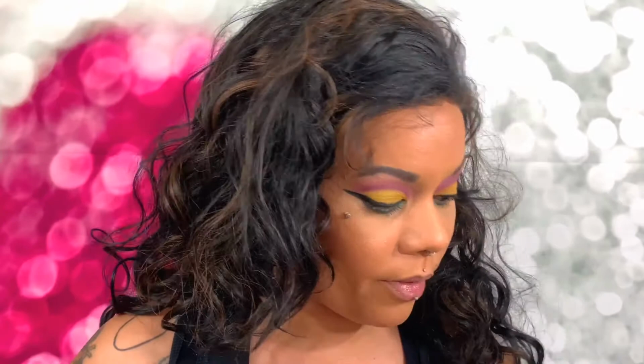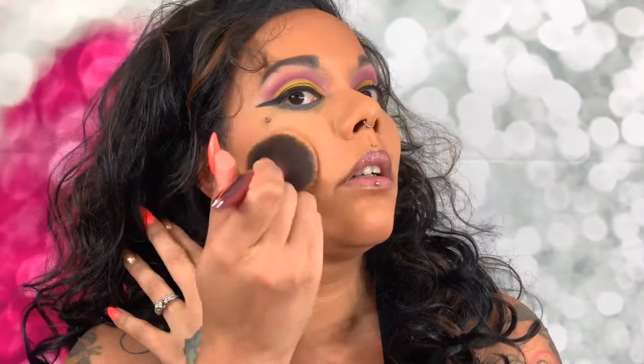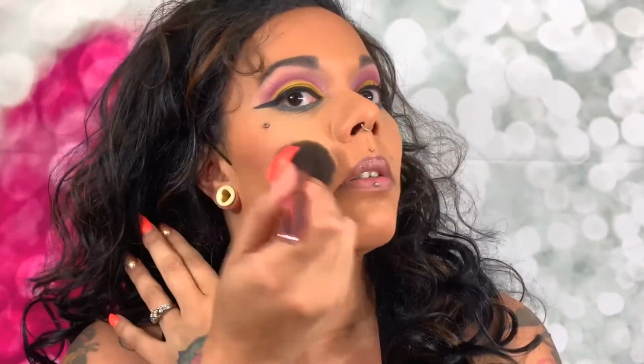So over the top of it, I do like to give it a bit of a shimmer. So I'm going to use the Makeup Revolution Vivid Bronzer in Rock On World. Just a smidge. See how that gives it a sheen? Yes, that's what I want.